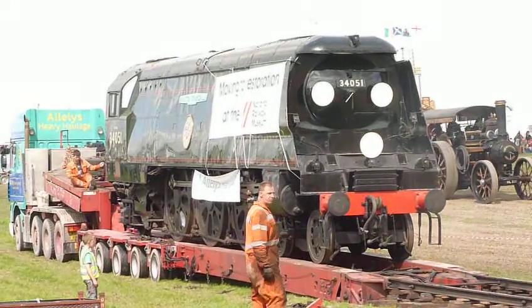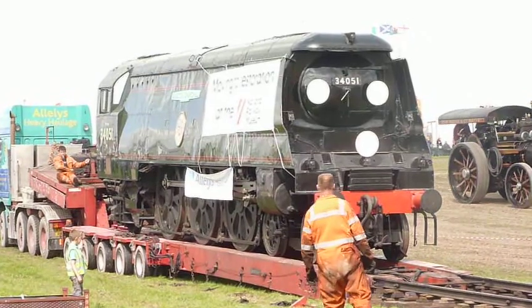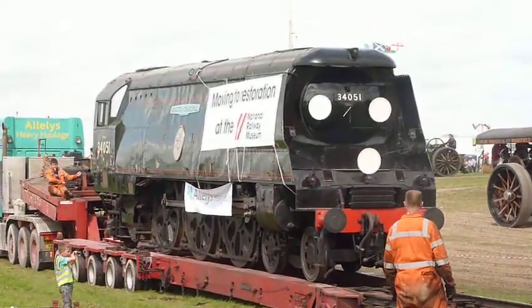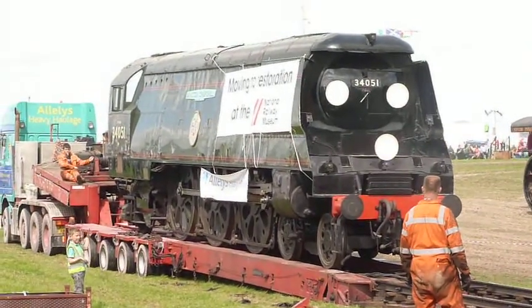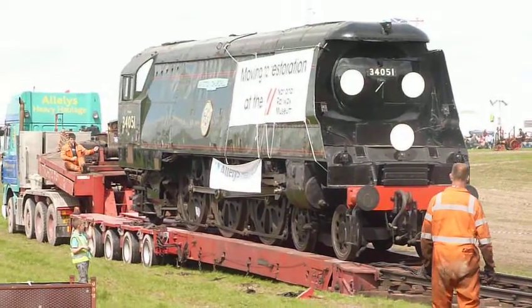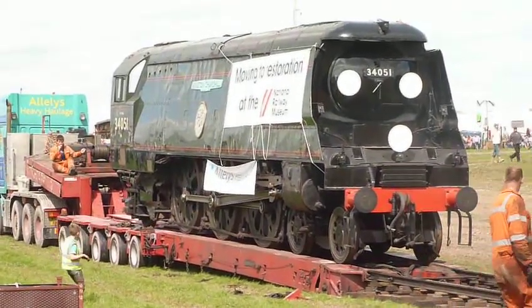After a lot of hard work, we're about ready to start lowering the loco down onto the track. The foreman has taken over at this point. He's always in charge of the winching, and yeah, it's on the move. Right, I'll hand over to you then, Andrew, for the moment.